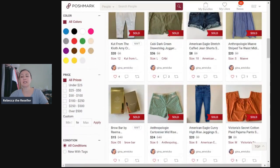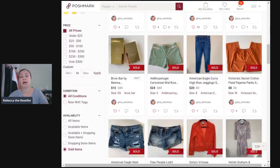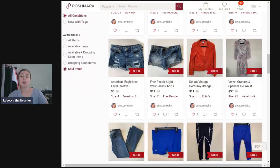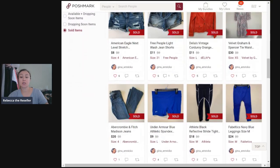So the things that you're selling are the things that should be in your store. But there's a lot of things in your store that are not the things that are selling. And so that's what I want you to look at, and let your solds be your guide on the kinds of things that are selling, and for what prices. American Eagle shorts, $8. Free People shorts, $11. Delia's jacket, $11. But then you have the Velvet Graham and Spencer dress, $30.